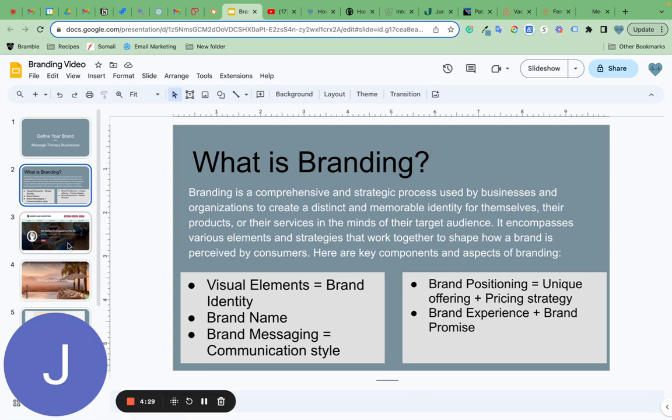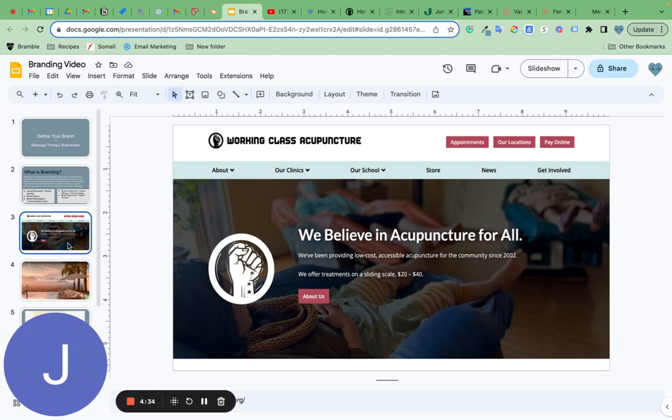All right, let's jump in there and look at a few brands so we can see what we're talking about here. All right, so I chose a couple of different options to compare to each other. One is located here in Portland called Working Class Acupuncture. It's an excellent acupuncture studio that offers accessible acupuncture for everyone, as you can see here. They provide low-cost options. It's more of a group acupuncture situation for the most part, and it's really geared towards making acupuncture accessible to everyone on a sliding scale.